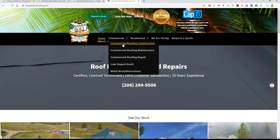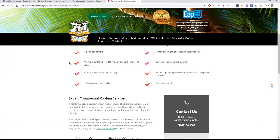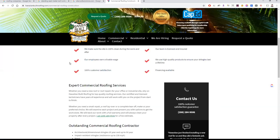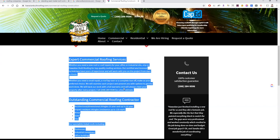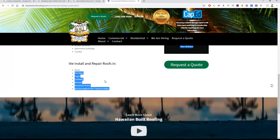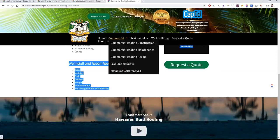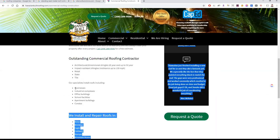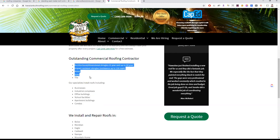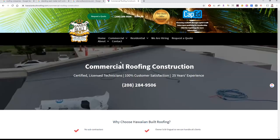Commercial. Let's take a peek here. Commercial roofing construction. Not too bad. You probably have about 400 words of content on that page. You want to get that up above the 500 word area. You're saying we install roofs in this area, but you don't have service area pages for those. You are specialists in these types of roofing projects. You could have a page for each of those types of things. Metal, slate, tile, all of those can be great additions to the content on your website.